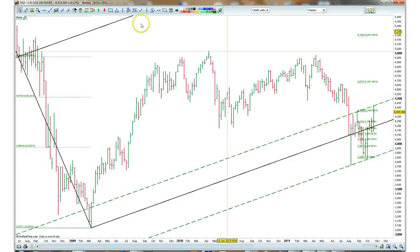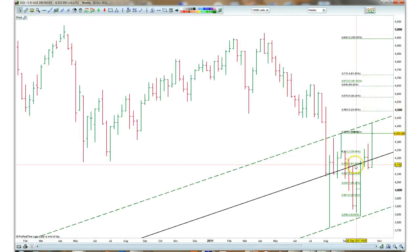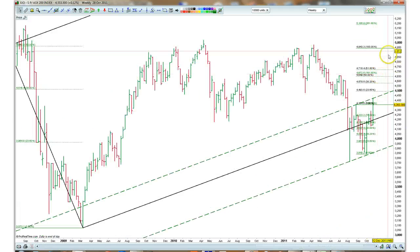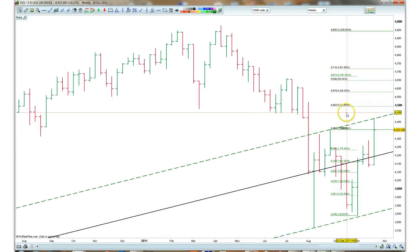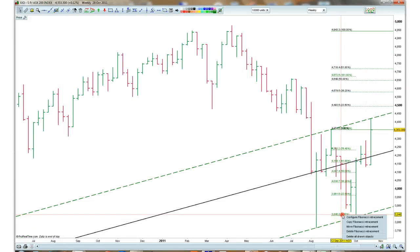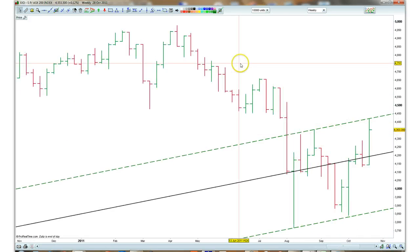What else can we do? We can probably do an extension from that low to that low up. We have the 23, the 38, the 50 takes us close to that 161. 100% takes us to the highs. Well, that's interesting, isn't it? That 100 takes us up to the highs. I mean, there's fibs all over the place in there.